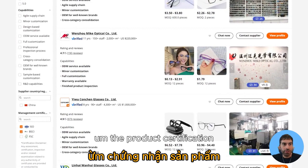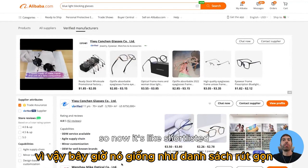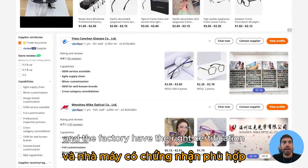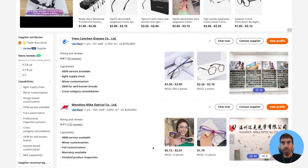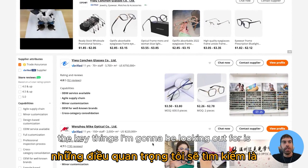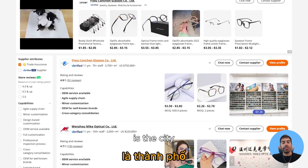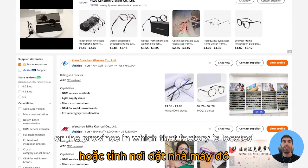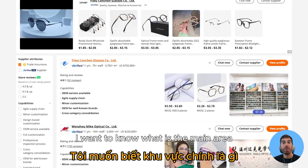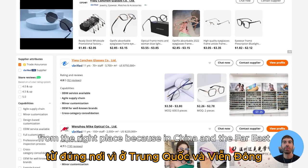The product certification, I'm not too bothered about right now. So now it's shortlisted the list of suppliers for us, which are verified. We have trade assurance and the factory have the right certification. So now as I scroll down the list, the key thing I'm going to be looking out for is the first word in the company name, which is the city or the province in which that factory is located. And if I've never done this product before, I want to know what is the main area which specializes in the product so I can make sure that I'm sourcing it from the right place.